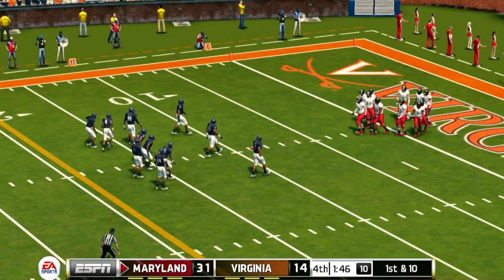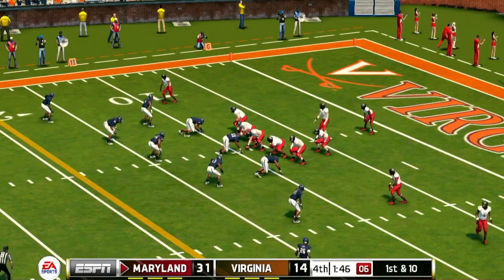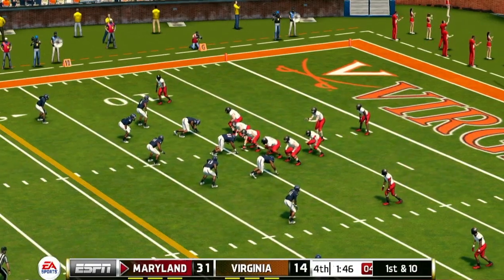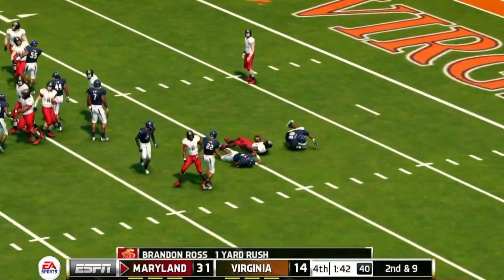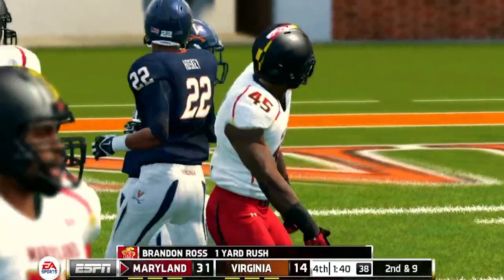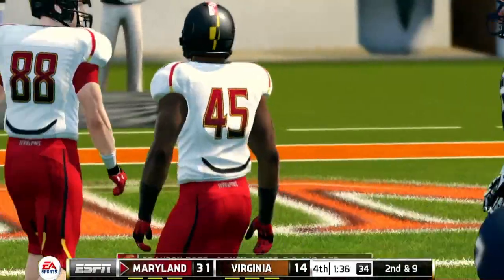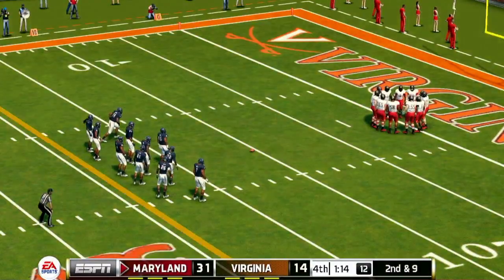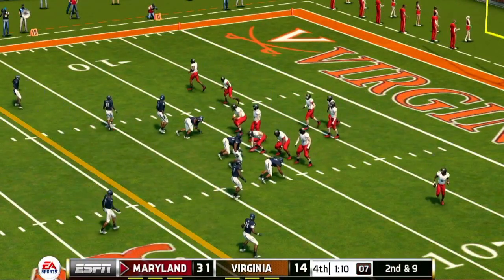First and 10. Ball on the 9. Just under 2 to go in the game. And he's tackled at the 10. That's a gain of 1 on the play. That brings up 2nd and 9. Here we go. Watch 7. Watch 7. Here we go.